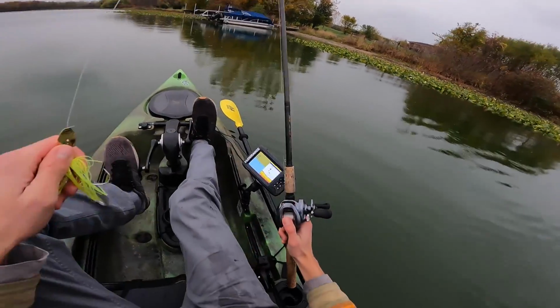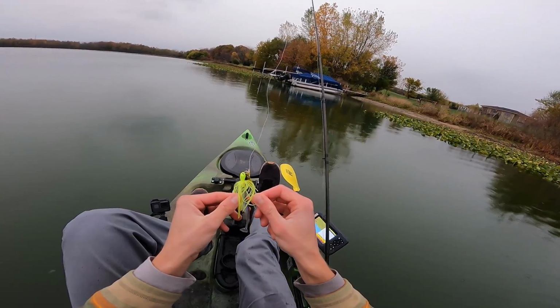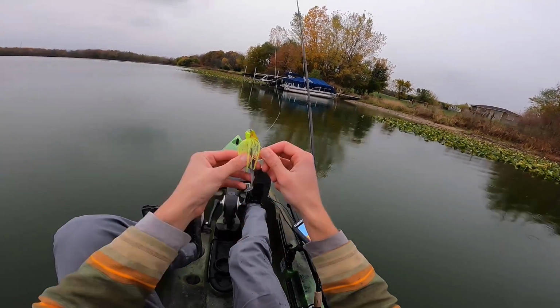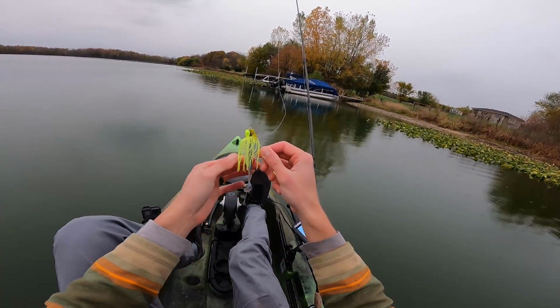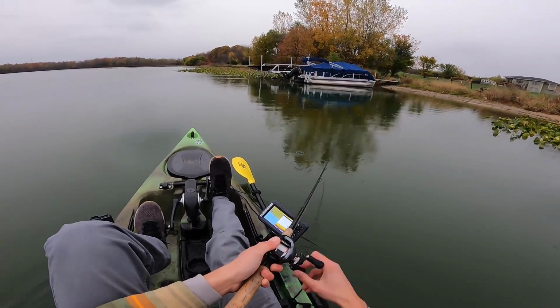Okay, so you might be wondering, Ethan, what trailer are you using on your chatterwagon? I'm actually using a Zoom Swim & Fluke Junior. Pretty small, but matches up quite well on this thing. Evidently it works because Fatty Mama decided to eat up.